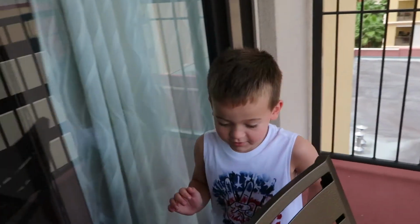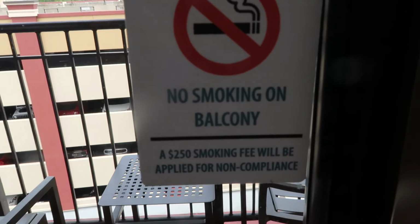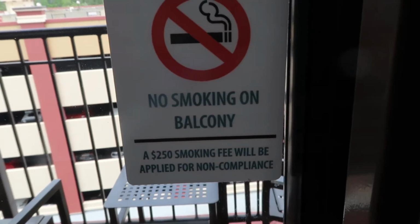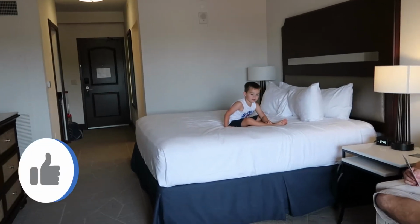So, the door opens, so I told you that. Let's go back in. What does it say right there? That says no smoking on balcony. A $250 smoking fee will be applied for non-compliance. So what do you think of the room, Josiah?